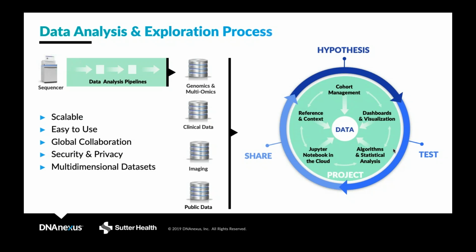And so DNAnexus Apollo is designed to ingest all of that large-scale sequencing data, whether that's whole exome sequencing, whole genome sequencing, or multi-omics through RNA-seq, et cetera. Then link that genomic data with clinical data. In our case, also for this MS study, linking it with imaging data.